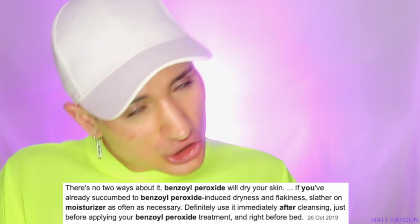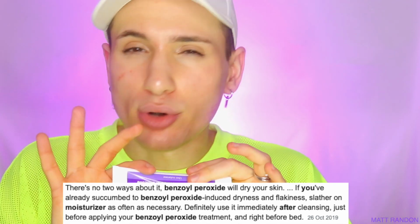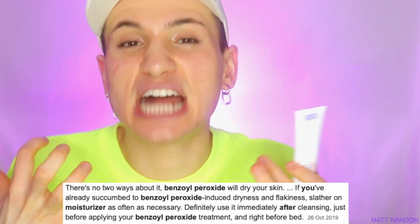So if you don't moisturize, this is probably what is going to happen to you. If you instead moisturize profusely and use a very rich moisturizer, the moisturizer is going to soothe your skin, but also dilute the benzoyl peroxide effects a little bit. So it's not going to be that harsh and strong on your skin.